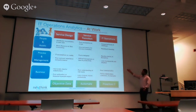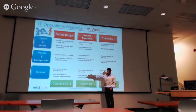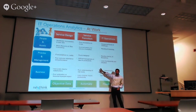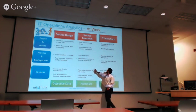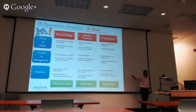Now, we've started with good core numbers, good core data, and we've all agreed on what it's supposed to look like. We move into this area here, right? Instead of being poorly designed, we're all on the same page. We've accepted the tolerances that we need, and now we've actually designed something we all agree upon. And when we roll it out, now we know what to expect based on the previous histories.